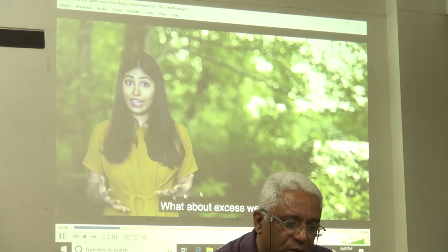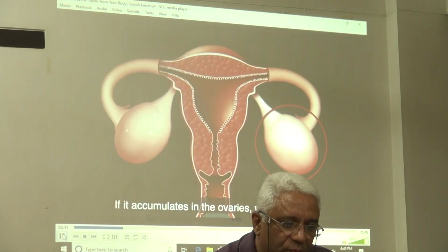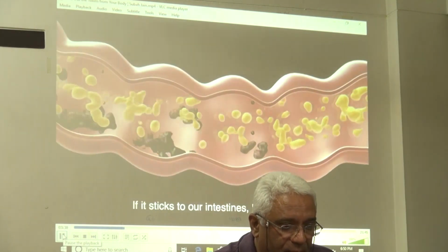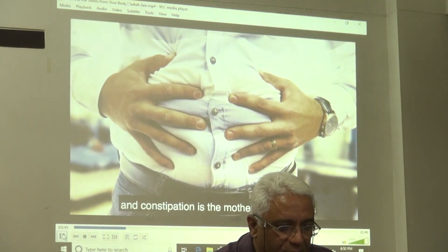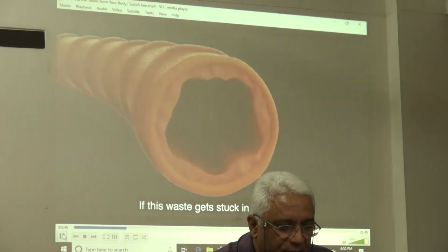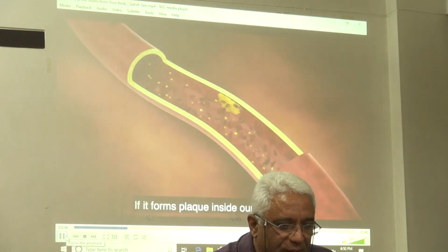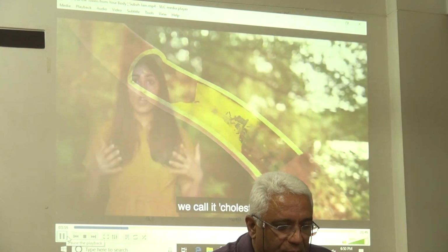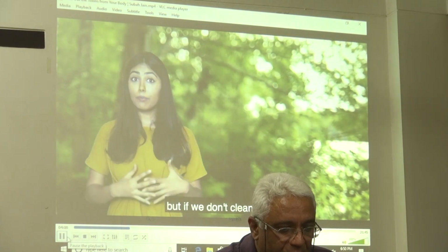So kidney stones, excess weight, PCOD, cyst, ovarian, menstrual disorders, all types of cancers, intestinal constipation. So basically what happens in your intestines is this, that there is a build-up of plaque inside your arteries, which is again what we call cholesterol. That is also a part of the toxins which is produced.